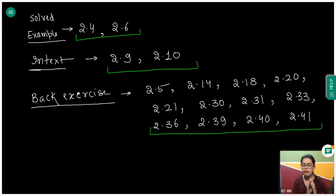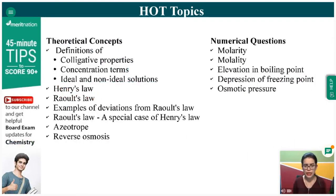So once you have done the numericals, just look at these numericals again and see if you can do them perfectly, because these are the important numericals that I have given you. Okay. Solved exercise, in-text, back exercise, everything has been provided to you. So I have made the complete format.